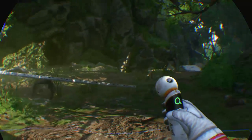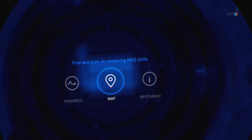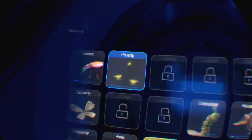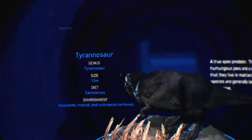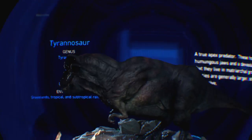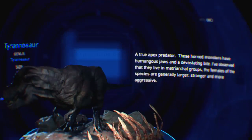So you can scan them and then you can put them in your little library. Oh, sorry, wrong button. So into your infotarium. Click on that. Go to your creatures and you can see them all. Let's have a look at the Tyrannosaur. I mean, come on. The presentation, again, superb. Look at that. Look at him. Rah. Wow. Absolutely brilliant.